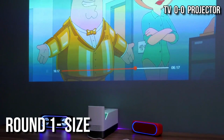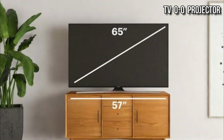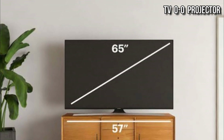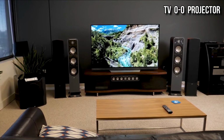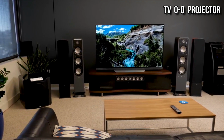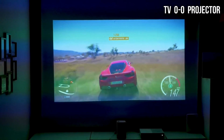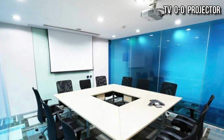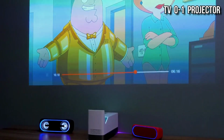Round 1, size. TVs were once woefully behind projectors in terms of size, but the gap is much closer these days. You can get an 85-inch TV for less than $4,000. Affordable projection screens tend to start around 100 to 120 inches though, and you can get a decent projector with solid brightness, good color reproduction, and even 4K resolution for a lot less than a high-end 4K UHD TV, starting at as low as $1,400. So it's obvious the projector wins this round.